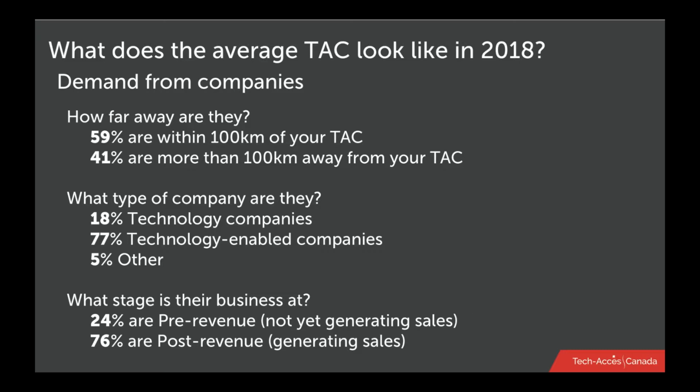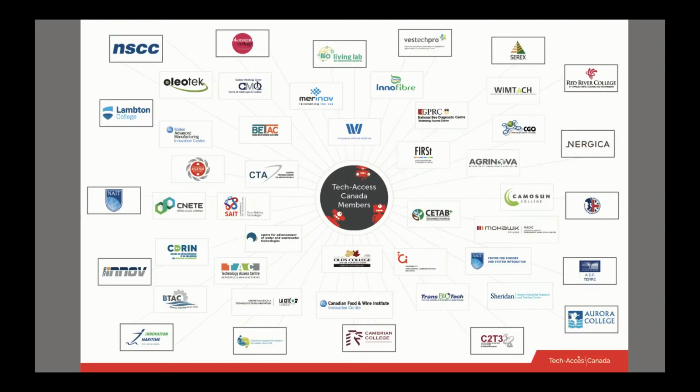So I've talked about the TAC model, who they work with. I think it's important to touch on who are the TACs themselves. So this is an eclectic list of the 47 logos from the TACs. They are everywhere from Nova Scotia, PEI, New Brunswick, Victoria, Inuvik, across the country.